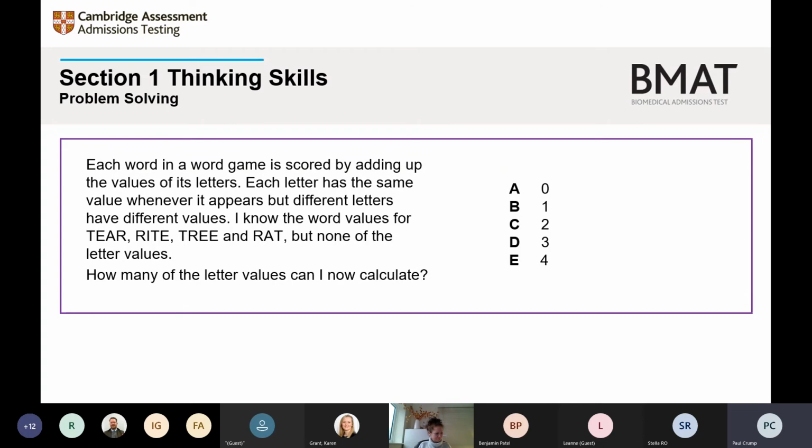Well, if you start with the word tear, T-E-A-R, and subtract the total value of the word rat, that will give you the value of the letter E. And once you know the value of the letter E, if you take the word tree and subtract 2 times the value of E, you'll then know the value of TR combined, not the individual letters T and R, but TR combined. So once you know TR combined, if you go back to the word tear and subtract TR plus E, which you already know, that will give you the value of A.